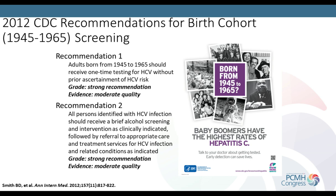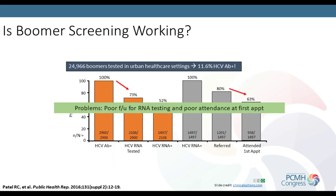So if I split a bottle of wine with my wife and one of us has hepatitis C, that's bad. It's going to lead to accelerated liver disease and cirrhosis. Many patients were doing that, didn't know they had the hepatitis C infection, and would show up with cirrhosis or liver cancer. And then the recommendation was get referred for therapy. So how have we done with that? Again, not very well.